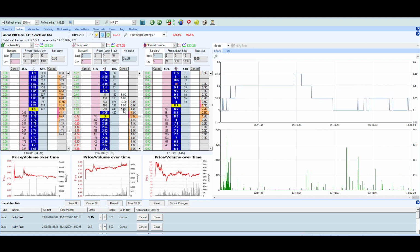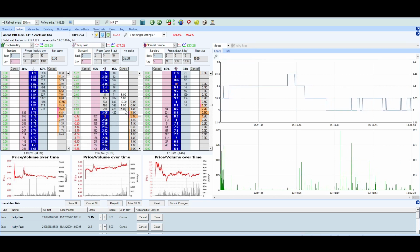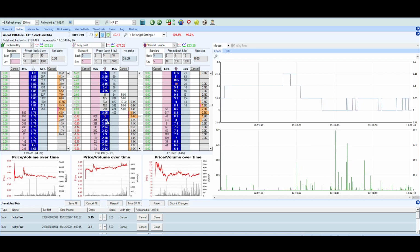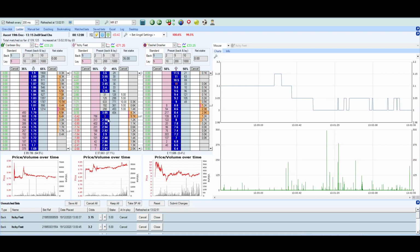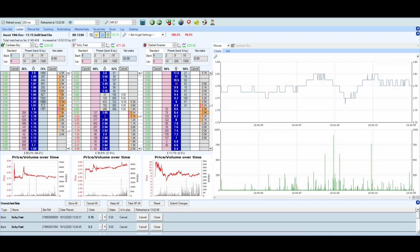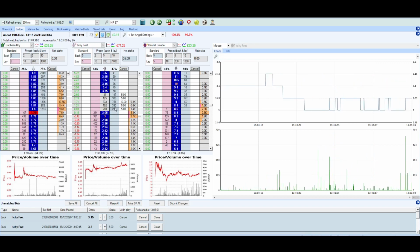So that warrants holding this position, at least for now. 10, 20, 30, okay. Big chunk of money there, in fact, on this side of the book, which could help move this down and move this up, which is what I want to see.